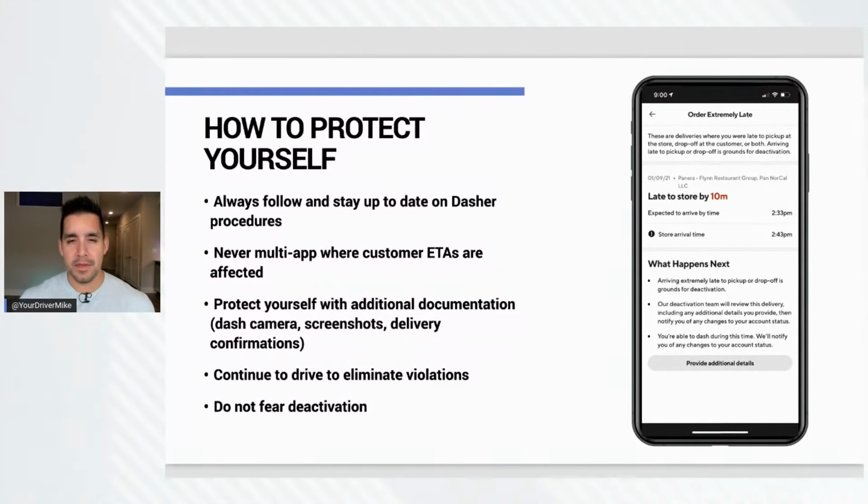I get that. But number one, given that this is new. Number two, we've seen drivers still stay active on the platform. Number three, the fact that it does disappear after 100 deliveries. If I were to give you the other side of the coin here, that's what we do here on this channel, I would not drive in fear of deactivation. You can protect yourself as well, have that documentation, but don't drive fearing deactivation if you're providing good service.